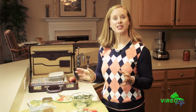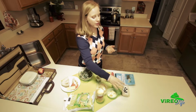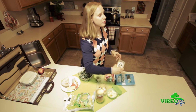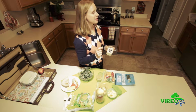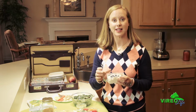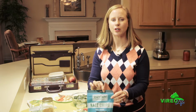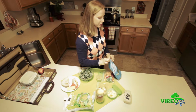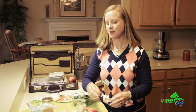We are back now with some snacks that are powerful. Most of these are on the go or at your work. On the go or at work could be yogurt. This is one of my favorites, mixed with some cinnamon, some nuts, and some berries. But you've still got to get some veggie in. So this particular flavor of kale chips is one of my favorite to go with yogurt.